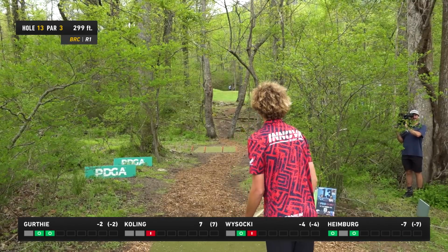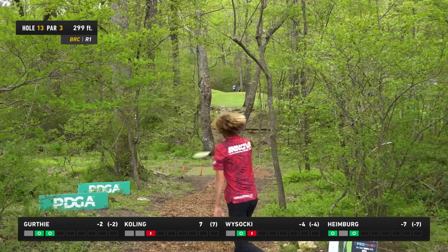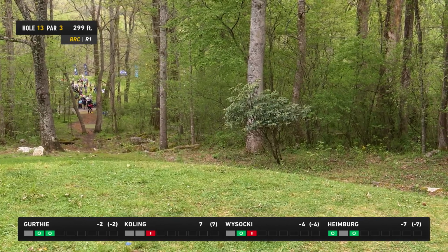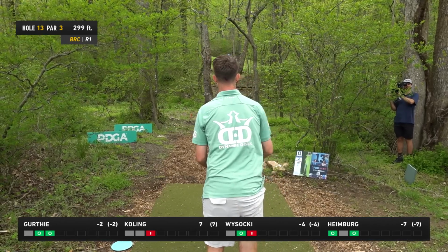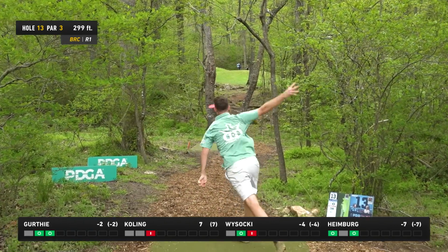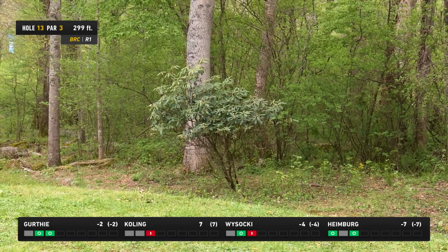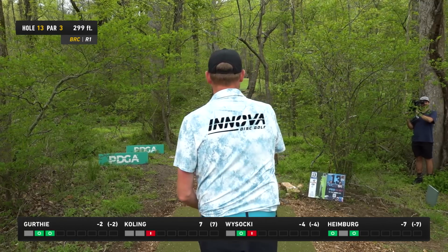Garrett going Firebird. Calvin also going Champ Firebird here. Oh, Calvin missing right of the gap, but he can do no wrong right now. And, you know, we're not going to count him out from that range because he has a window. Ricky going very overstable. Not quite getting it as flat as he needs, and he's going to have some scrambling to do.